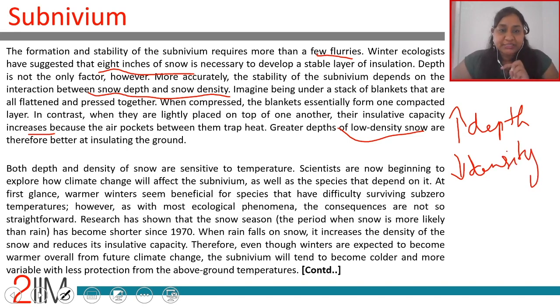Both depth and density of snow are sensitive to temperature. Scientists are now beginning to explore how climate change will affect the subnivium as well as the species that depend on it. So he's established that there are two things that matter, depth and density, and now saying that scientists are exploring how climate change affects this.